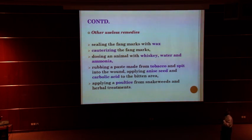This reminds me, I was treating lions for barbiturate poisoning. One senior vet came and asked me to give Guinness Stout. Give Guinness Stout and the animal will get up.